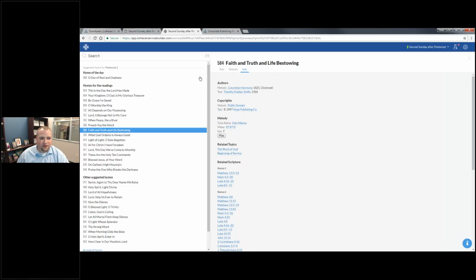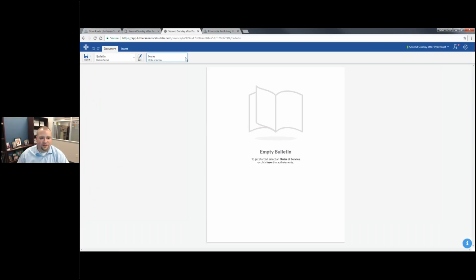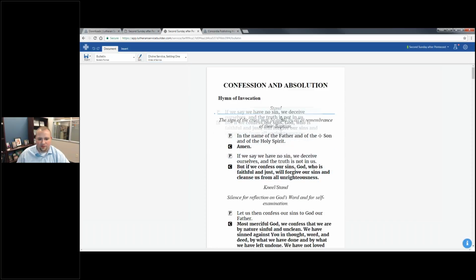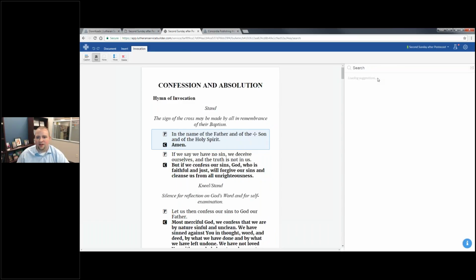So, all right, we're going to go ahead and select that. We'll close here. Let's go ahead and switch to bulletin view. This bulletin view lets you pick your order of service, and then you can modify your service plan and your bulletin view right at the same time. And so if you want to click and drag stuff, you can do that. If you want to look at different suggestions, here's the invocation.